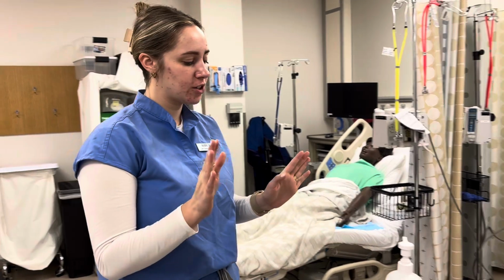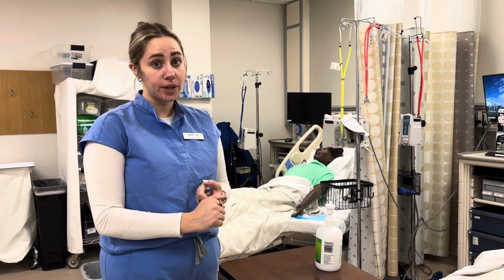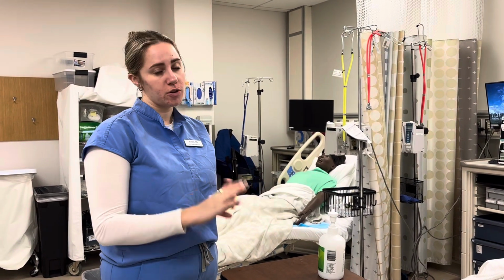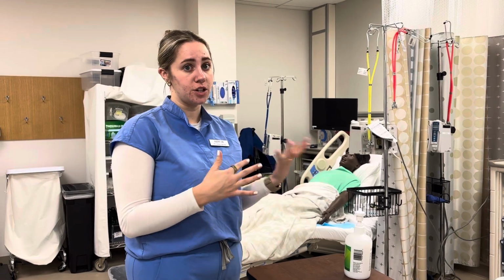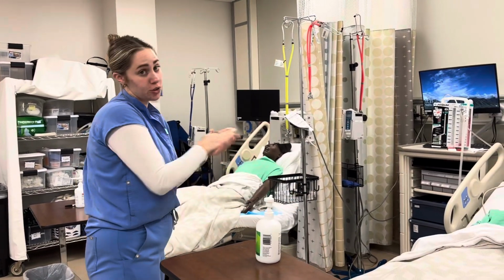Okay, so I'm just gonna first verify the provider's orders as to what we're doing today. It looks like we're just checking the tubing for a chest tube. I'm also gonna verify the previous documentation for this chest tube. So I'm just gonna do hand hygiene and introduce myself to the patient.